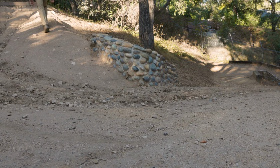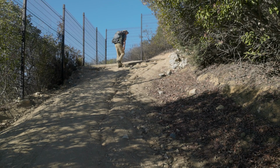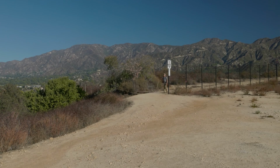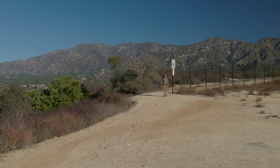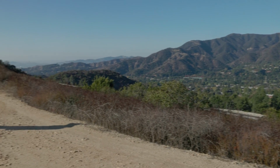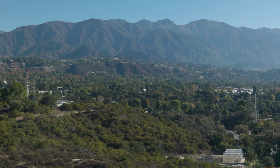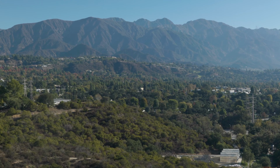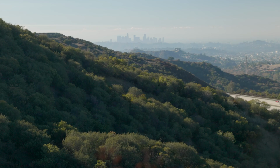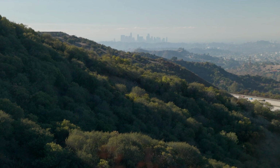The trail climbs, sometimes steeply, into the San Rafael Hills, and then joins the Descanso motorway with its views to the Verdugo Mountains, San Gabriel Mountains, Montrose, and downtown Los Angeles, among other places.